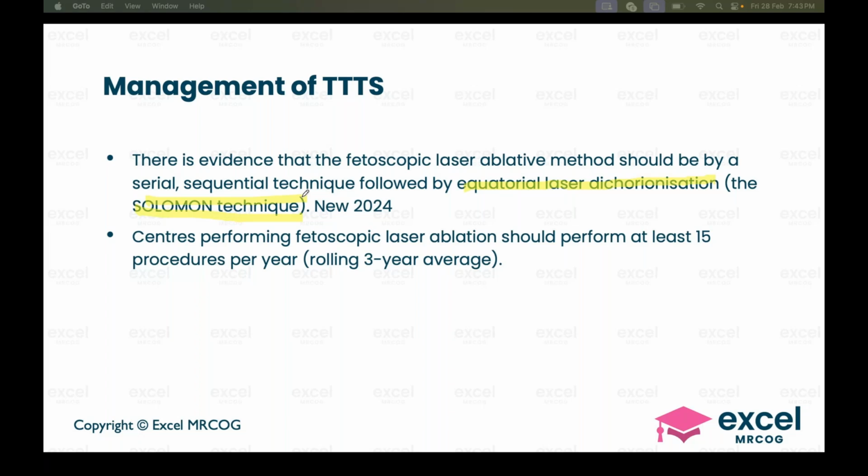Equatorial means, there are those two twins, right? And there is the placenta. There are two twins having the umbilical cord, but the blood vessels may be anastomosing somewhere here. This may be this baby's placental side, and this may be that other baby's placental side.